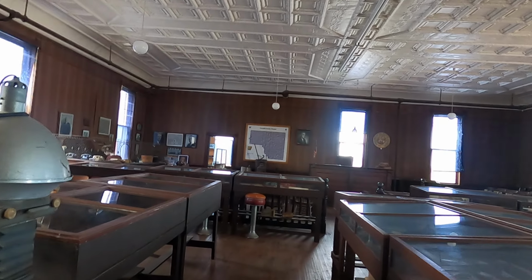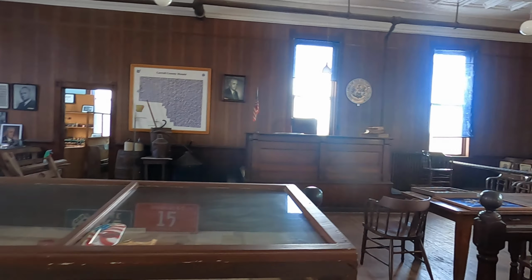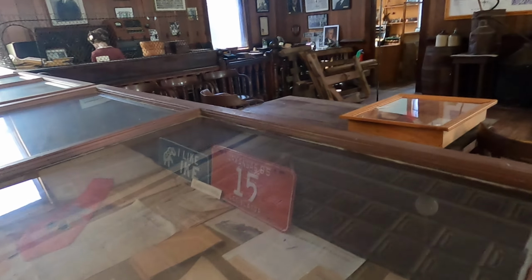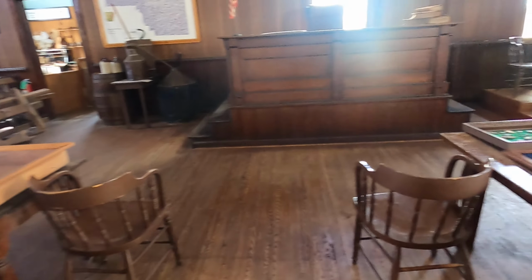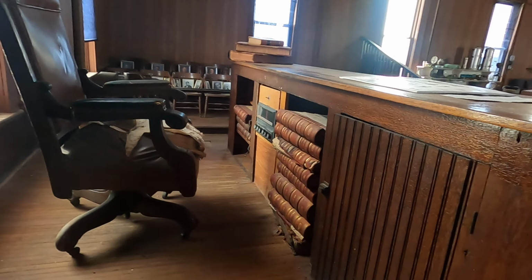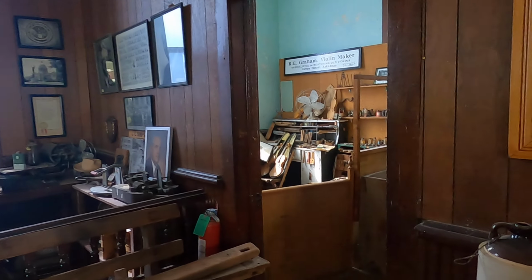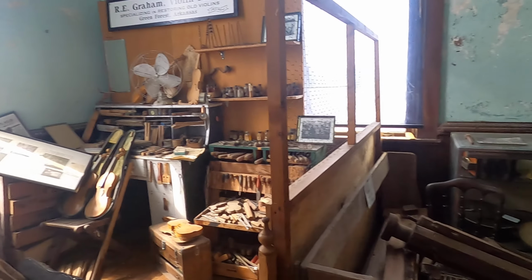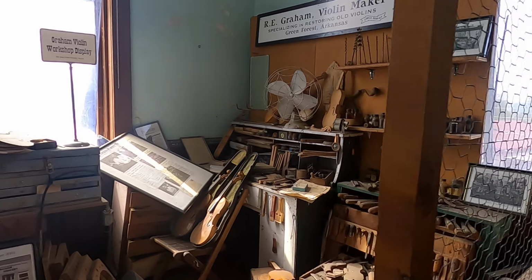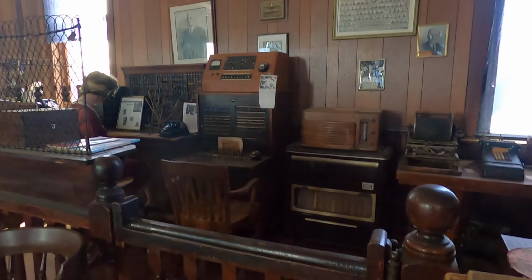Oh, this was a courthouse. Okay, that makes sense. Wow. You don't see an Arkansas legislator license plate very often. Fascinating stuff. So much random stuff in here. Got some old typewriters, adding machines, a couple of really nice looking old radios.